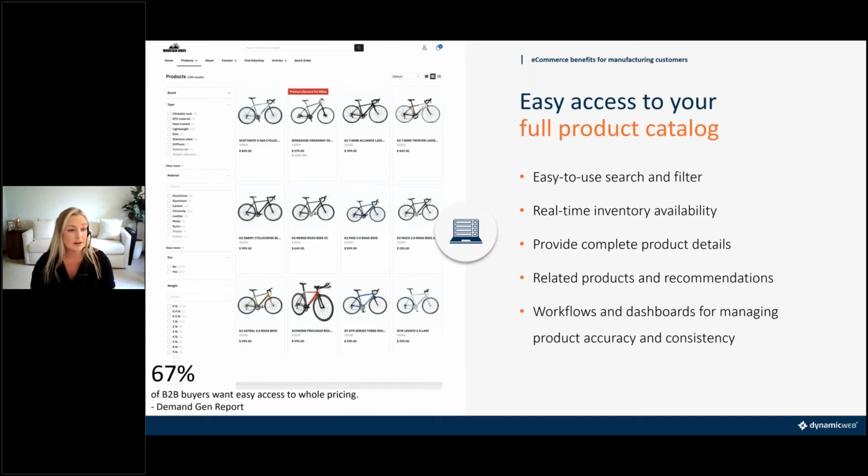opportunities, as well as just getting a complete picture of your product details available in one place, which isn't always as easy to do over the phone with the salesperson. There's some follow-up and things that need to happen. This is a huge benefit to your customers.